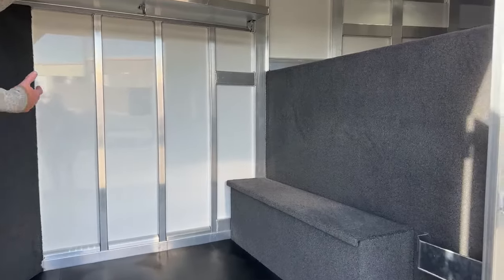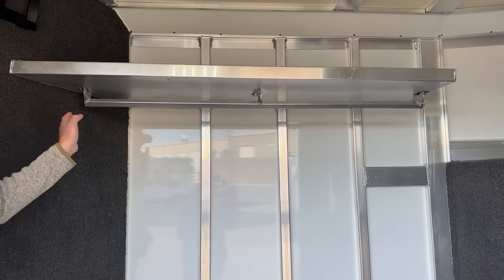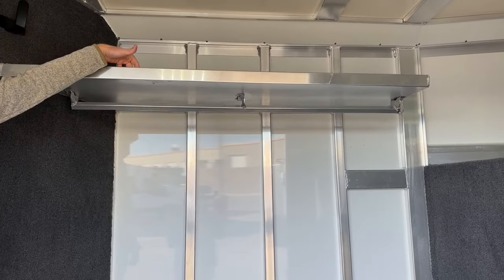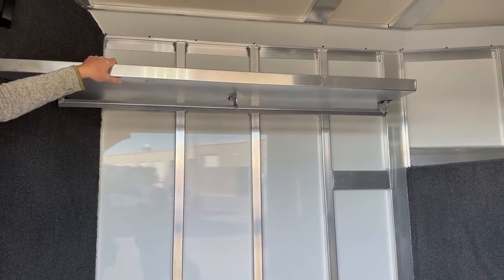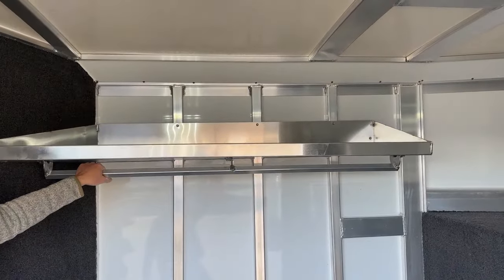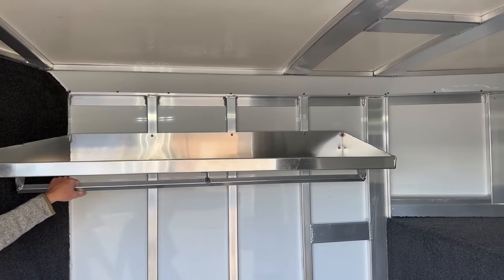So first thing as you come in, you're gonna notice this shelf with a clothes rod. So again, 5/6 short wall, so nice big long shelf. It's got a lip to it, it's 18 inches deep. You know, it's great to throw hat cans up there, those type of items. Put your clothes on the clothes rod. They're not taking up space in the back of the truck.